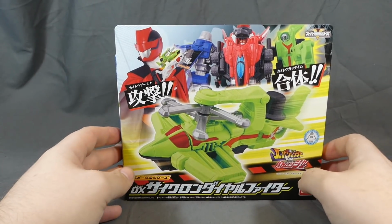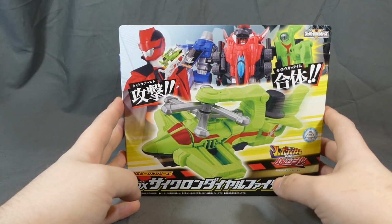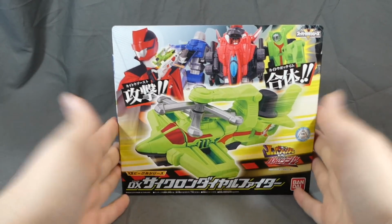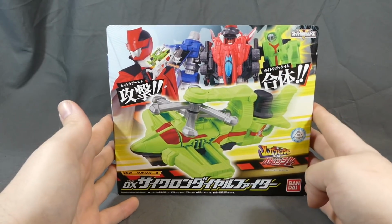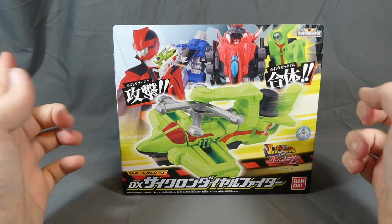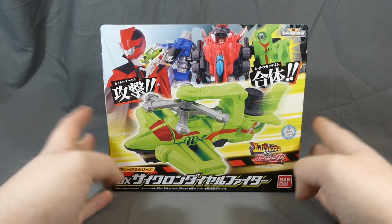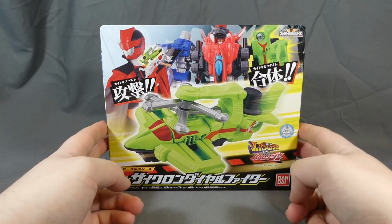This was released in March 2018 for about 1,500 yen or so, give or take, depending on when and where you picked it up. So about 12 bucks or so US dollars. Very affordable. I appreciate that greatly, Bandai. $12 for not only a collectible gimmick, but a mecha piece as well is super cool. So without further ado, let's go ahead and get this open and take a look.